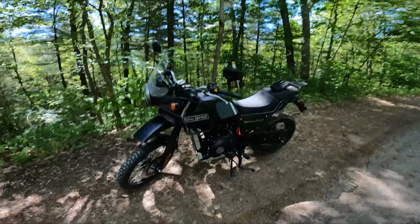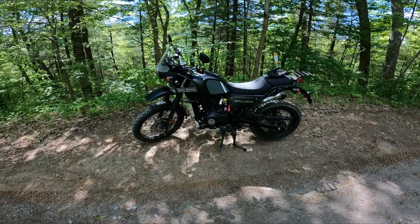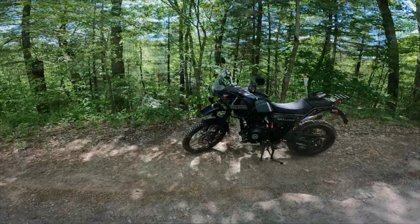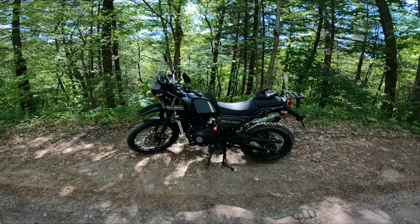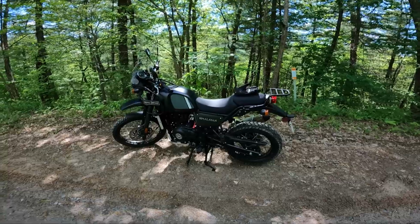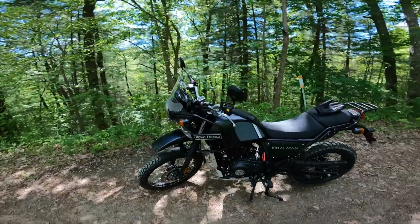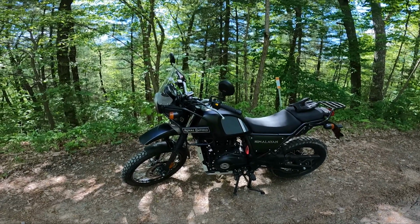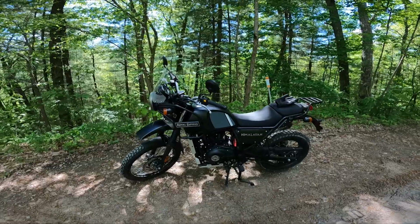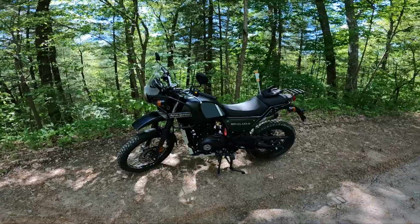Is the build quality the same as a Honda? I doubt it. I've been stalking the Royal Enfield Facebook page for a while, and people definitely have a lot of problems with them. But it seems to be mostly little stuff. People hate the mirrors. There's a choke because they do have some trouble in the cold.